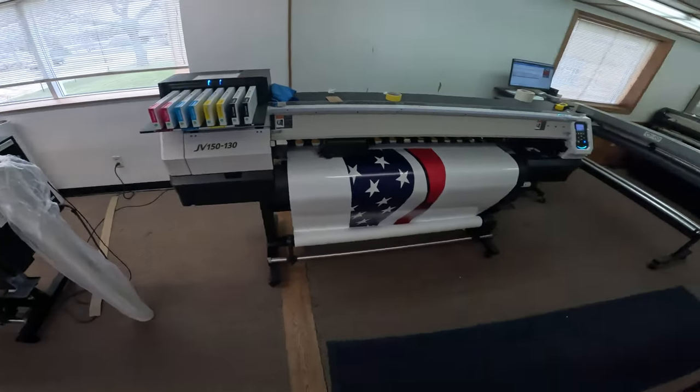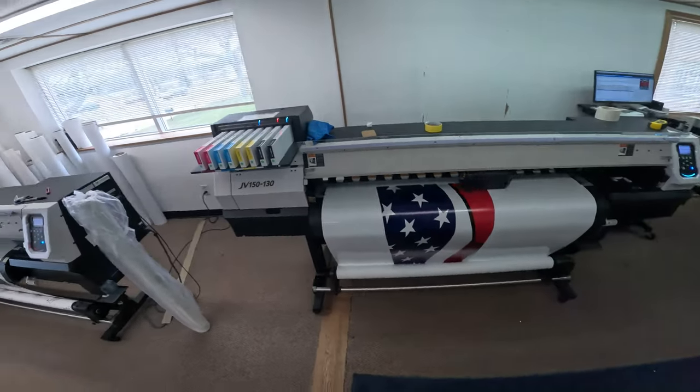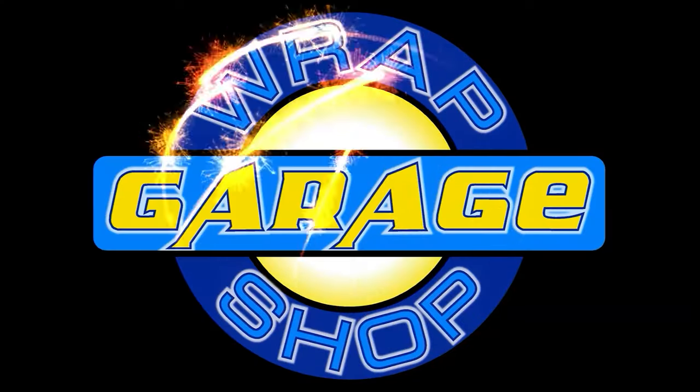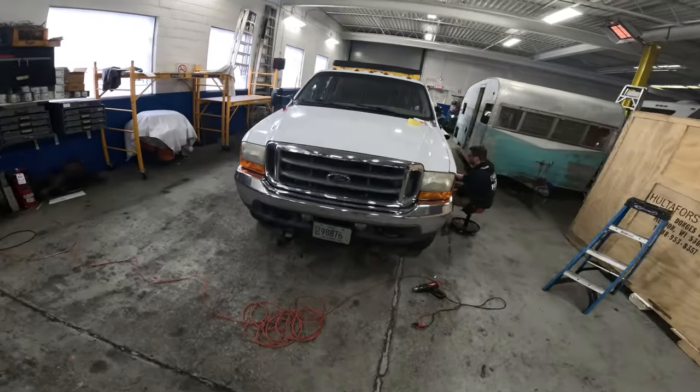All right, here we go today. We are printing and wrapping another victory truck. This is an F350. We're doing the cab and spot graphics on the box. All right, Dan's got it all cleaned up.